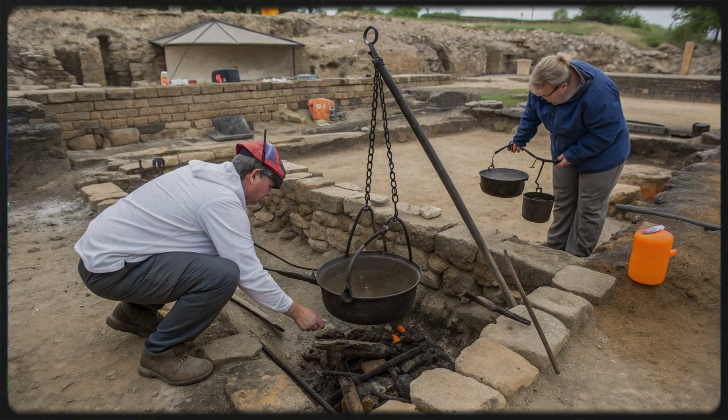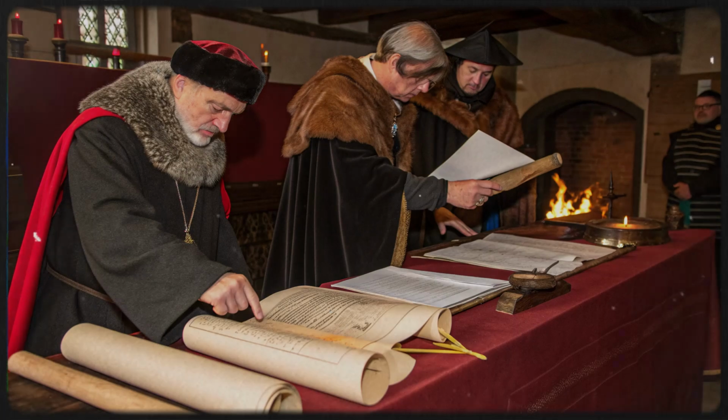The third function was symbolic. In medieval culture, fire had a deep religious and mystical meaning. The hearth was considered a sacred place, under whose protection the whole family was. The bigger the fire, the stronger the protection was considered to be. A giant fireplace symbolized the power of the family and its ability to protect everyone under the castle's roof.